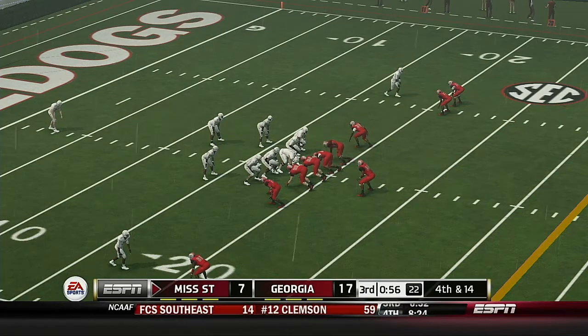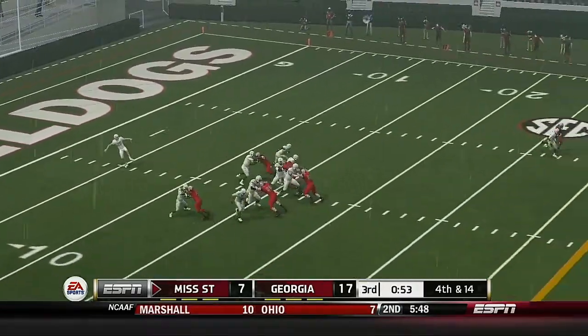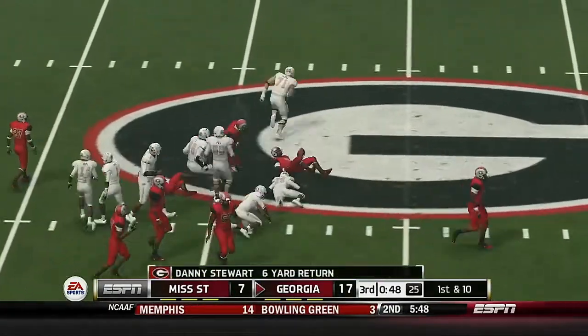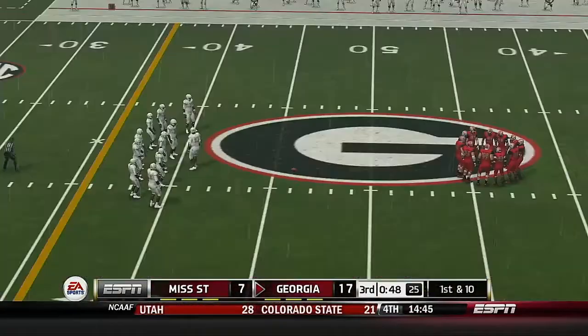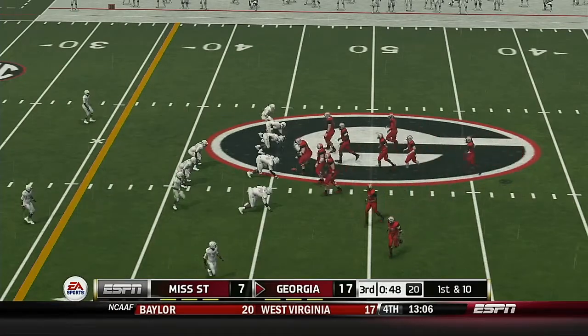Stewart is back deep to return. Tackle made at the 46. So he got a little on that return. Well, Brad, early it looked like there was an opening there, but the seam closed quickly. The quarterback leads the offense back out onto the field as we get set to resume play.